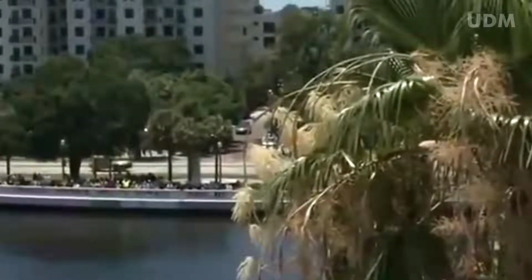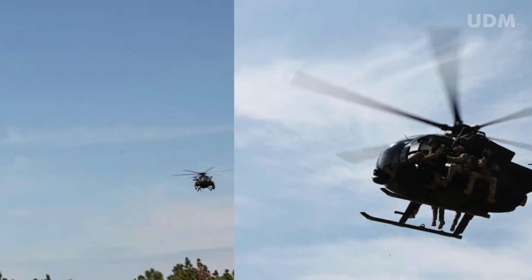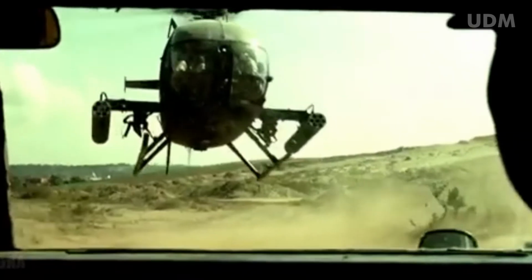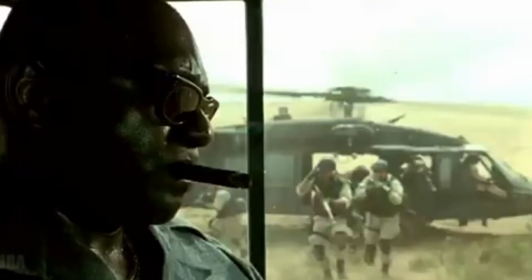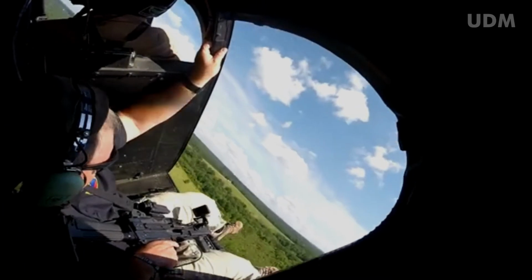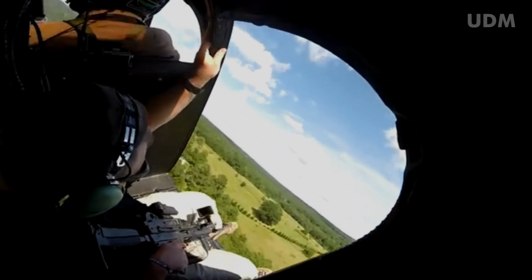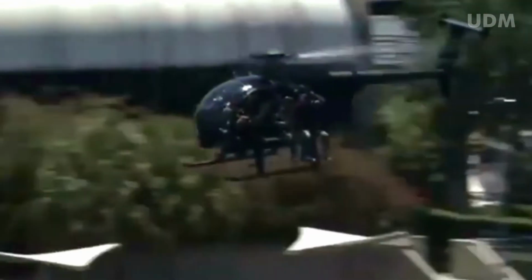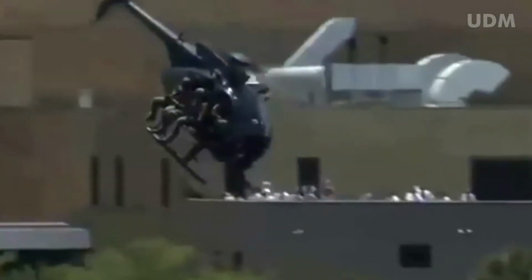The MH-6 Little Bird made its way into popular culture with the book and movie Black Hawk Down, which portrayed MH-6 Little Birds carrying Delta Force soldiers into the overrun city of Mogadishu. The Little Birds, along with MH-60 Black Hawks from the 160th SOAR, held off attackers and supported Rangers and Delta operators when their raid was ambushed by insurgents.